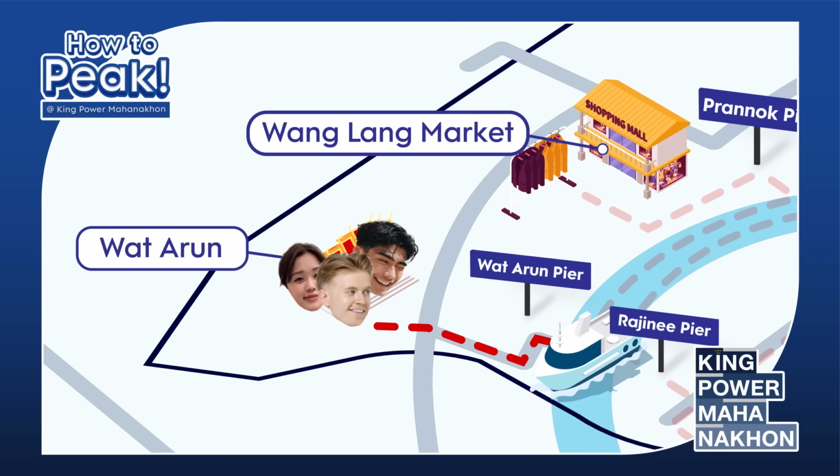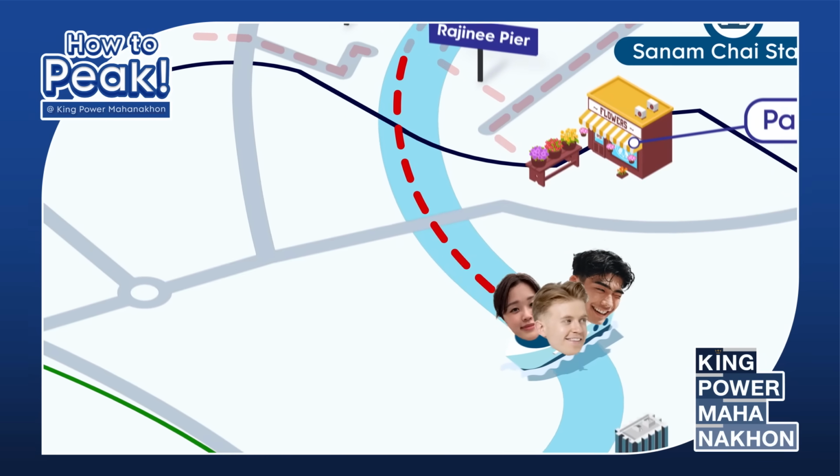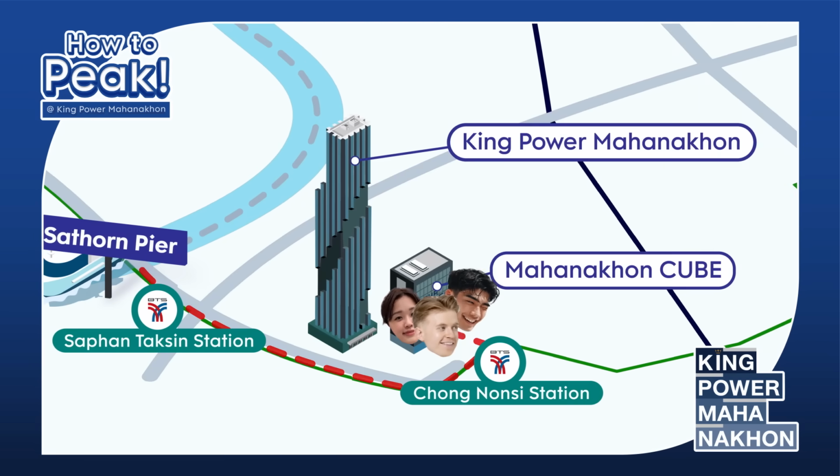So what we're gonna do now is head over to Sathorn Pier by a boat. We're gonna head over to Sapan Taksin BTS to Chong Nonsi. Once we arrive, we can have a very short walk over to King Power Mahanakhon.